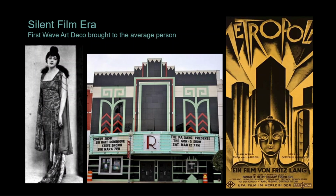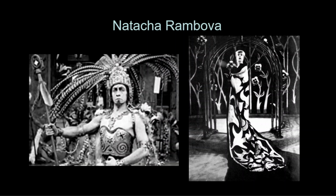Art Deco graphics and styles were extensively used in architecture, posters, magazines, and everyday graphics. But many people lived in conservative or traditional communities. They saw Art Deco in its full glamour at the movies. Movie palaces sprang up all over America in the Art Deco style, and the silent films themselves brought Art Deco to the larger world. One important designer was Natacha Rambova, an American costume and set designer.